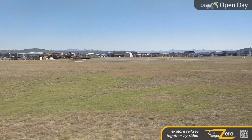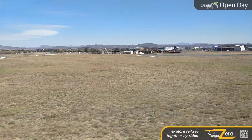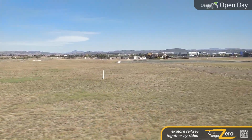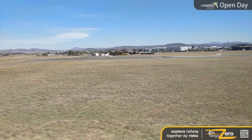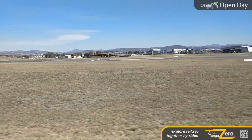The other thing that you can see on your left is a Qantas maintenance hangar. I've been telling everyone they do maintenance for the Dash 8s. That's not true. They do maintenance for the 717s, which is another jet. It's smaller than the 737. And I think there's 3 of them in there at the moment that you can see.